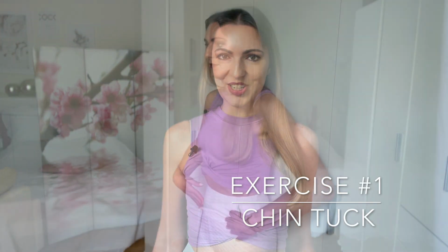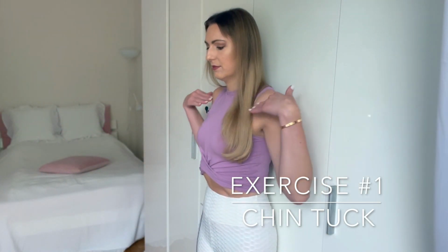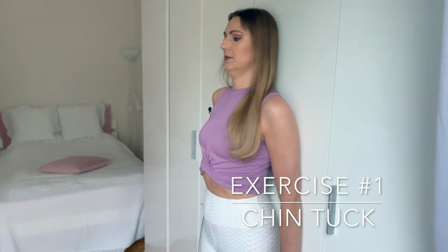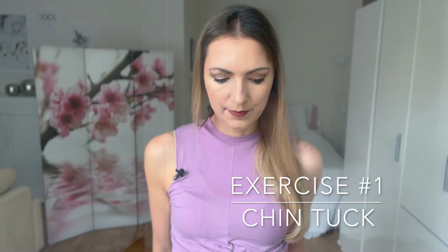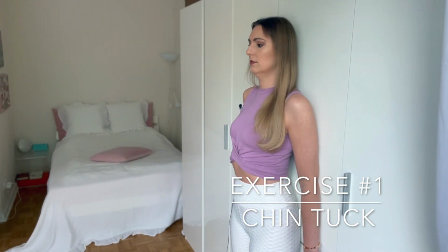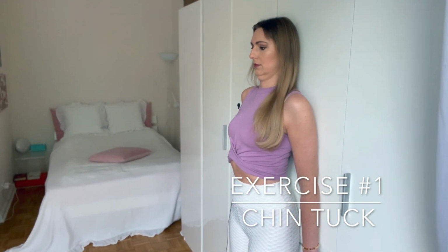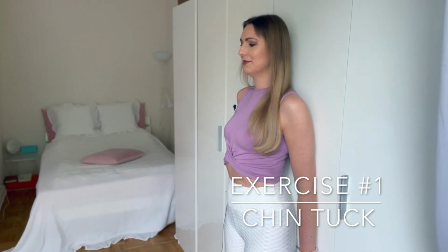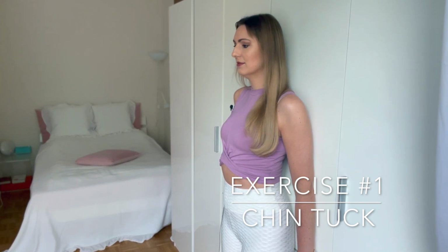So a good exercise for that is the basic neck stretch, also called chin tuck or advanced chin tuck, standing against the wall. First, stand with your shoulders, head and back flat against a wall. Tuck your chin in. Hold for a few seconds. Then return to a normal chin position and repeat.